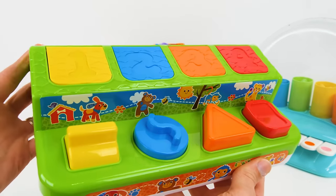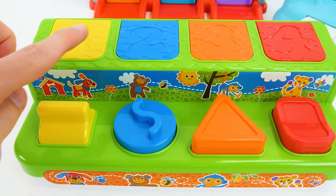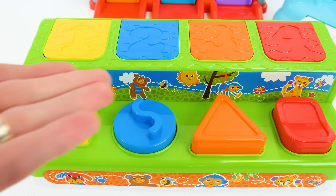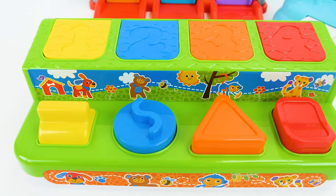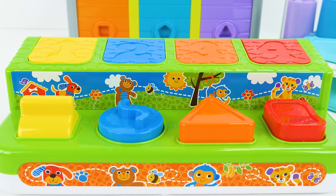I think that one, the pop-up pal's animal playset. This cool toy has 1, 2, 3, 4 colorful doors. And underneath each one is a surprise animal. But to find out which animal's behind each door, we're gonna have to unlock them.